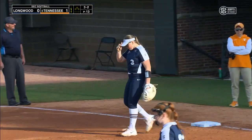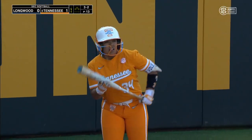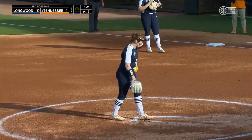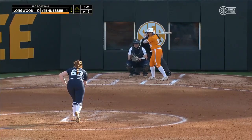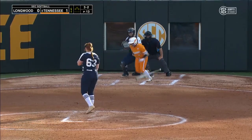Gavrila seems to have settled in some. She's got a good pitch combination. She's got great break. It comes in late, changes speeds. She just needs to find her punch-out pitch that she can end batters with. Looking for it here. 9th pitch of the battle. Ball 4.